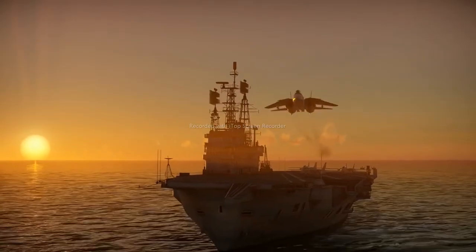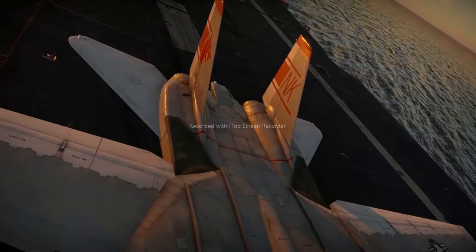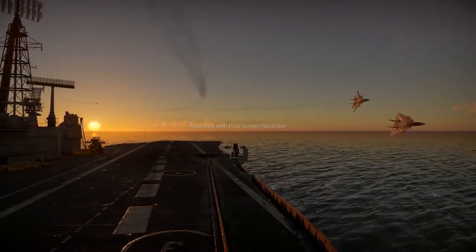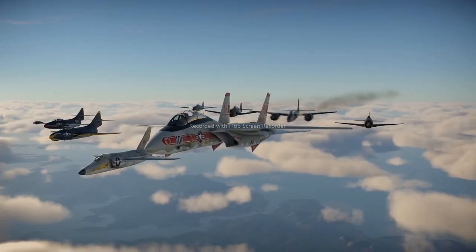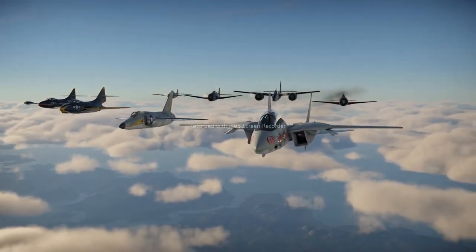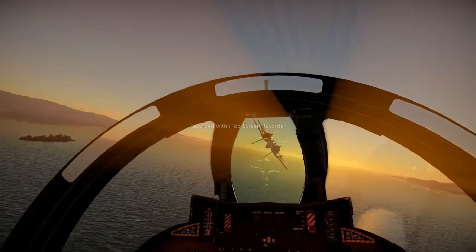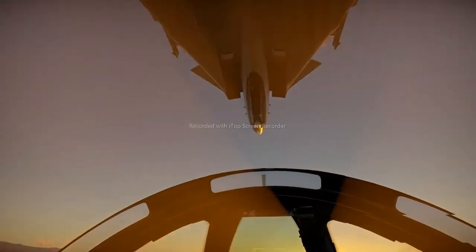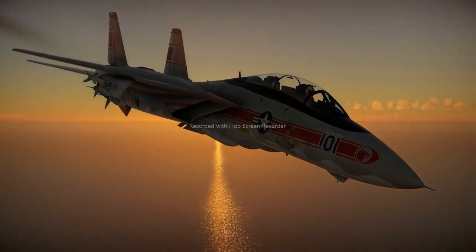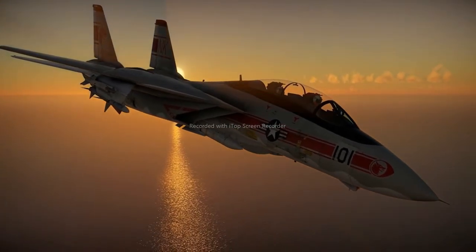Today, we're beginning to tell you about the new vehicles introduced by the Danger Zone update. And you're probably familiar with this Metal Beast. The first fourth-generation fighter and the latest member of the Grumman feline family, a famous actor, and a pretty hard-boiled aircraft. All of this is the top American carrier-based plane, the F-14A Tomcat.